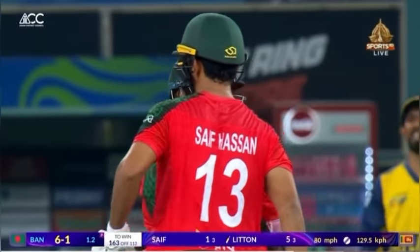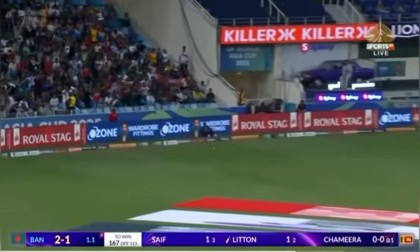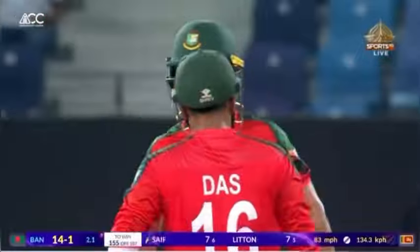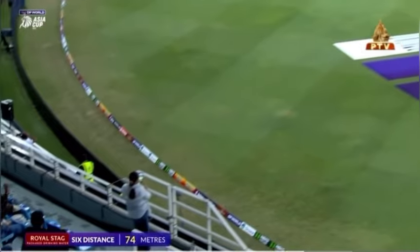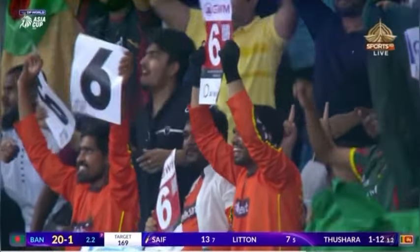Slashes hard and picks up 4. That'll give Litton Das some confidence. But not the right length on this kind of a pitch. Smashed down the ground for 4. That is a really good strike. The Saif Hassan short arm jab down the ground. What a strike that is. Even better, and goes all the way for 6.